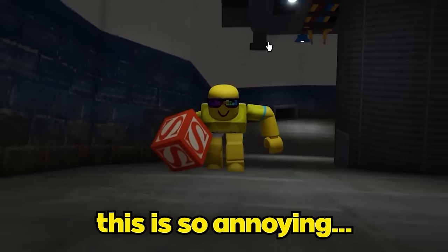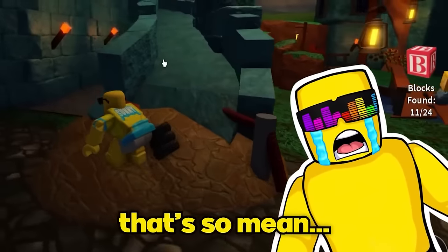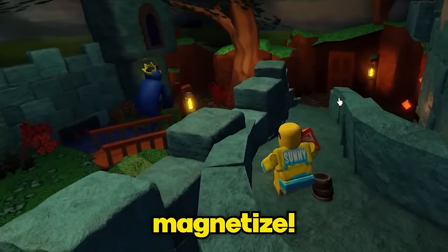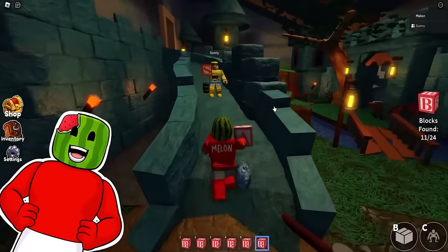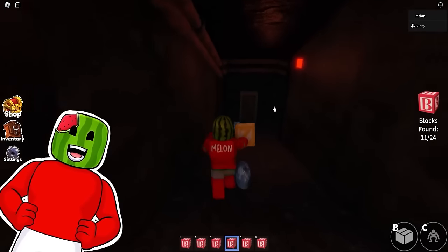This is so annoying. You're crippled. It's like I took a baseball bat and busted both your kneecaps out. Bruh, why would you do that? That's so mean. Yo, magnetize. Magnetize. No. Oh, let's go. Easy. Oh, my gosh.